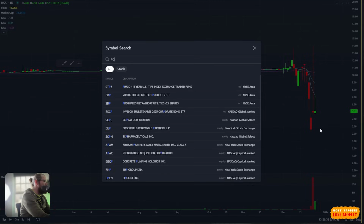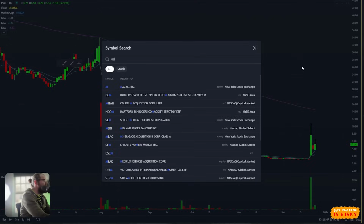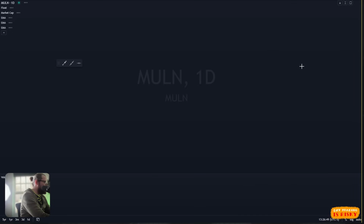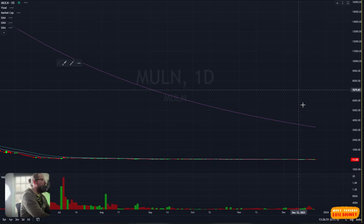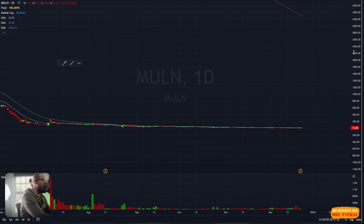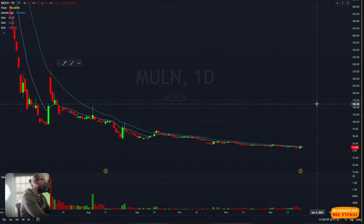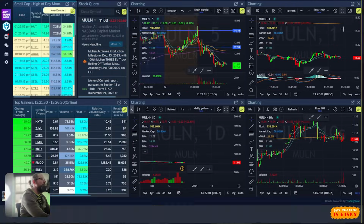We had, let's see, POL was a big move a couple days ago. Back there, that was the POL move. What else did we have yesterday? Mullen, MULN. So MULN put in a really impressive move yesterday. You can barely see on the chart because of that 200 moving average, but it was a reverse split setup. It gave a nice bounce. We'll just switch to the intraday chart.